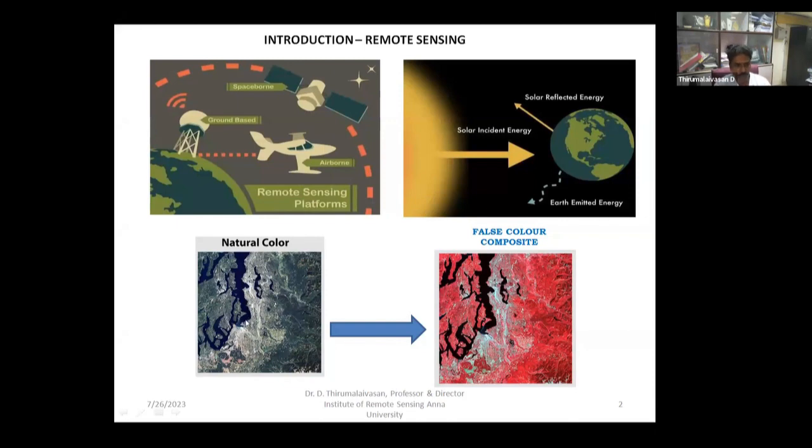That's what is shown here below as natural color and false color. A natural color is what we actually see as a human being. For example, vegetation I see as green, so in the natural color composite you will see the vegetation in green, whereas in the false color composite, vegetation is actually seen in red. I can use different band combinations in the satellites and assign different colors to them to create these color composites.